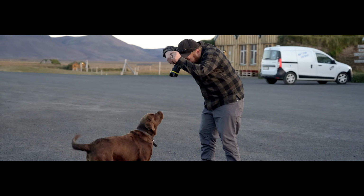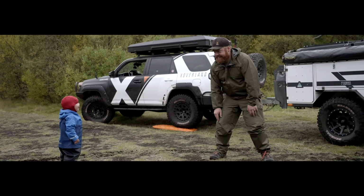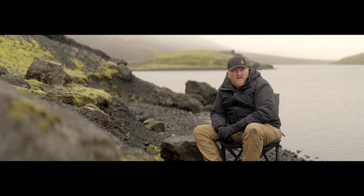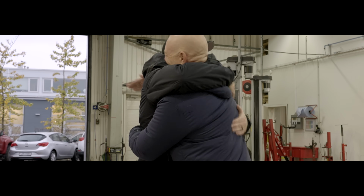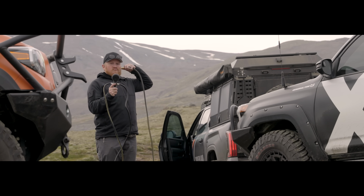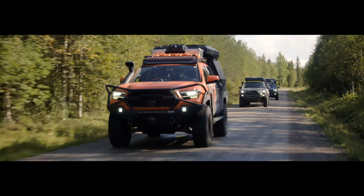This has probably been the most memorable 3 weeks I've had on one of these trips. It's gone by so fast. This has been a life-giving trip to me. I think before I came here, I was a little occupied by a lot of details that maybe don't matter. And I think that right there is the benefit of travel.